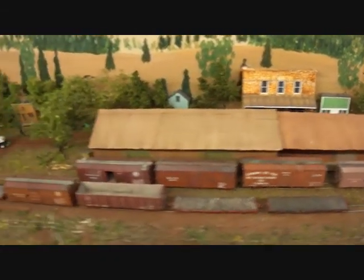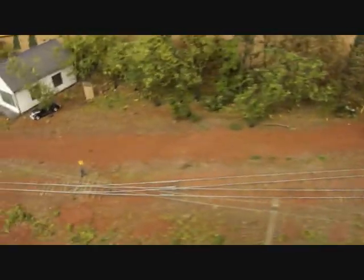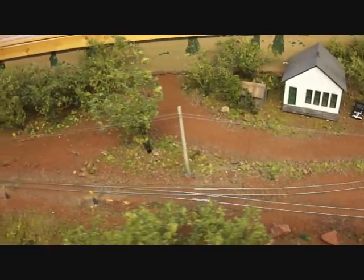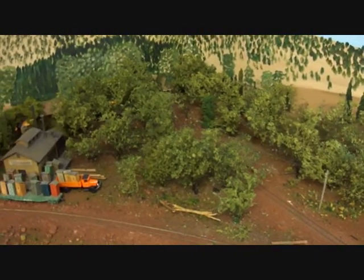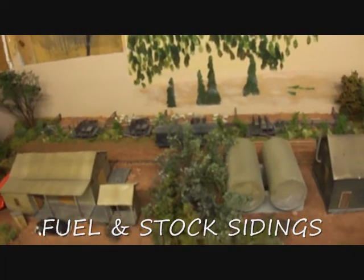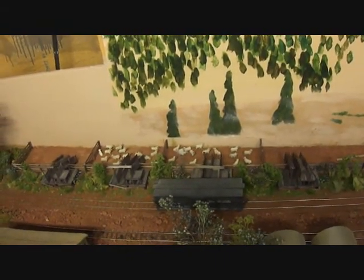And then as we move down there's a yard throat, and the tracks come together onto the main again at this point, and then they split off again into a Y, and you'll see that the train will be approaching through the tunnel. If you follow around to the Y, the fueling stands are on the front side, and then in the back track there are some stock pens.